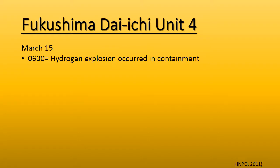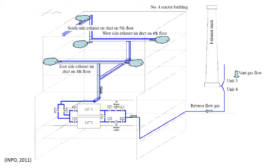Fukushima Dai-ichi Unit 4. So on March 14th, a hydrogen explosion occurred in Unit 4. This was a surprise, especially because the reactor was defueled and there was not a lot of decay heat in the fuel stored in the spent fuel pool. This caused a scare because the operators thought that the spent fuel pool might be becoming uncovered. This diverted a lot of attention away from stabilizing the other units.